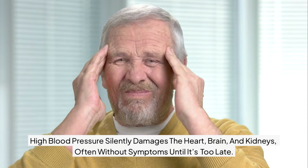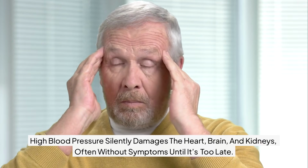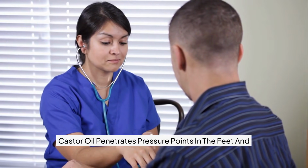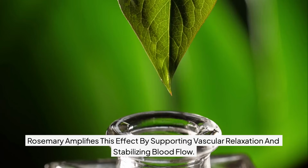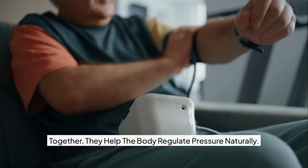Number 13. Blood pressure support. High blood pressure silently damages the heart, brain, and kidneys, often without symptoms until it's too late. Castor oil penetrates pressure points in the feet and wrists, improving circulation and calming the nervous system. Rosemary amplifies this effect by supporting vascular relaxation and stabilizing blood flow. Together, they help the body regulate pressure naturally.